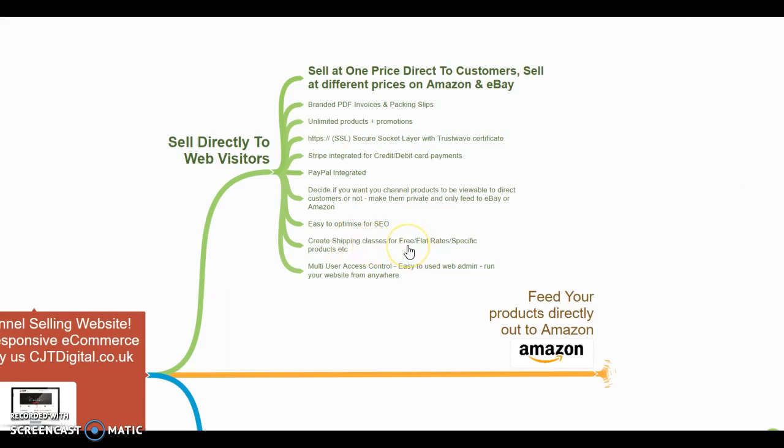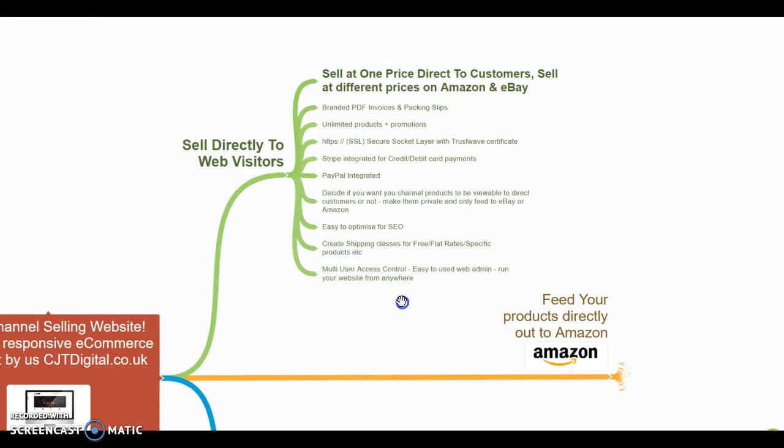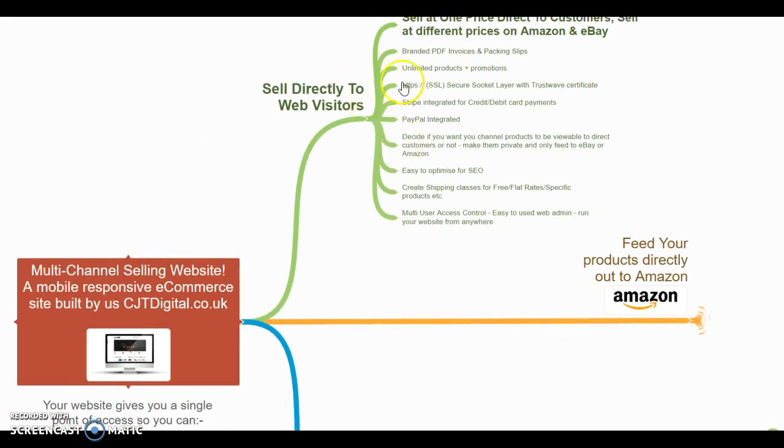So there's lots of options within the system for free rates, threshold rates of shipping based on how much is in the basket, or certain types of product, or flat rates, specific products, etc. So you can keep on top of that and not fall foul of, say, shipping to Guernsey and Jersey and paying for just a UK delivery cost, etc. And of course, as you'd expect, your website has multi-user access control with a very easy to use web admin, and you can literally run it from the palm of your hand. So that's selling direct. That's the core features that enable you to sell direct.